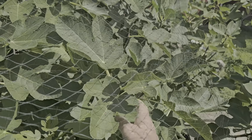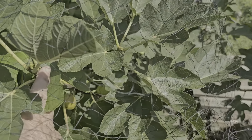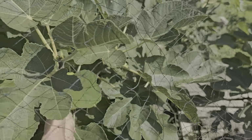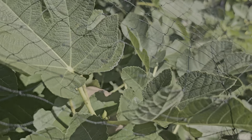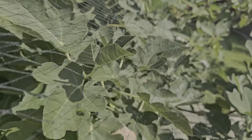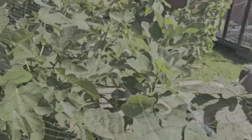I'm trying to get these Hollier back here because they're perfectly ripe. You see them? Oh, yeah. I'm going to get them. There's one, and there is another. I got him. Oh, wow.